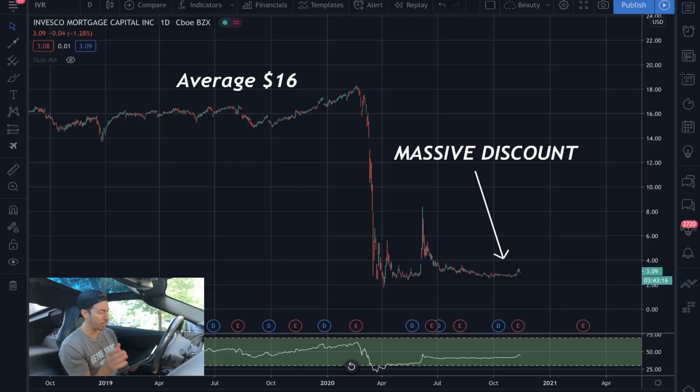Just to give you an idea that these prices are very cheap, let's look at a bird's eye view. So looking at this view, obviously you could see that the average over the past years prior to Rona was 16. You're getting a massive discount in the 3s. Massive discount. That's 5x you could make if this goes back to its pre-Rona. It's going to take time. Everything's beaten down.